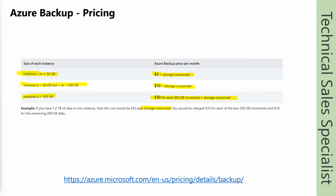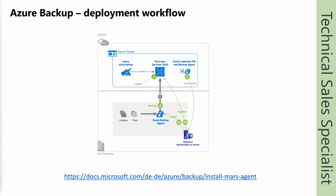When we have a look at the Azure Backup deployment workflow, we can see if we would do it via the Azure portal, there are many steps here. First, we need an Azure subscription. We already have this Azure subscription because we have Azure Stack HCI, and this Azure Stack HCI is registered in Azure. Then we have a Recovery Services Vault we have to create there. Then we need to download the vault credential file and the backup agent to the machine that has to be backed up.